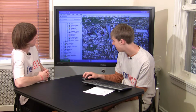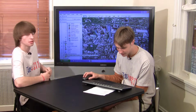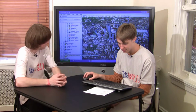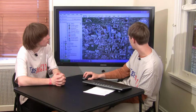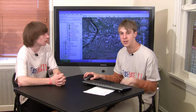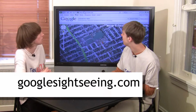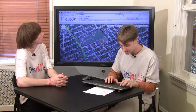It also does traffic and weather, again, not as well. You can get YouTube. If you place a YouTube video on the map, you can see it on Google Earth. Yep. So it's just cool to fly around the world and explore different places. You can go on a site, GoogleSightseeing.com, and they've bookmarked some of the best places to look. So Google Sightseeing.